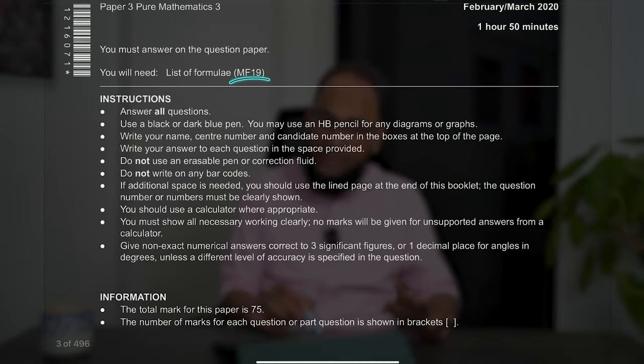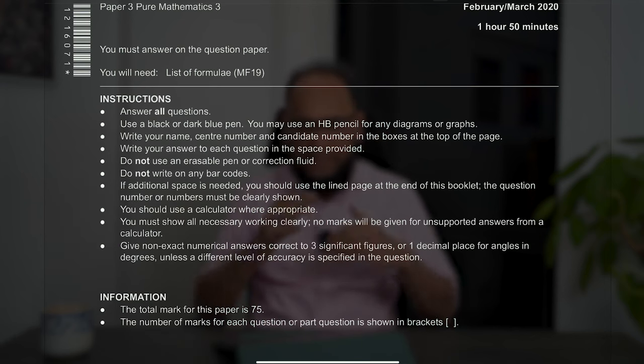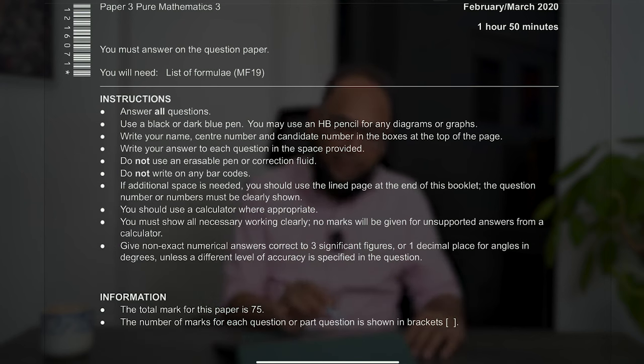The formula booklet is there. What's in the formula booklet? In the formula booklet, there are formulas related with circular measure and trigonometry and differentiation and integration and so on. So these are the main things that's in the formula booklet. Now let me highlight a few important things that need to be focused upon.